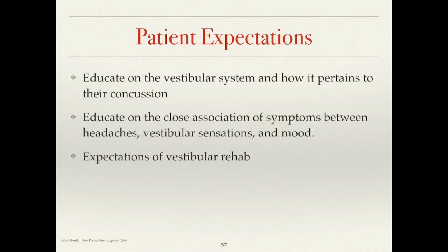In regards to patient expectations, I think this is one of the big things that are really important to talk about with these individuals. You want to make sure they understand, what is this vestibular system? Why am I working on this? And how is it really going to help me? And why am I going to make myself dizzy to feel better? And reality is, we're not really trying to make them so dizzy. It's all about what each individual can tolerate.